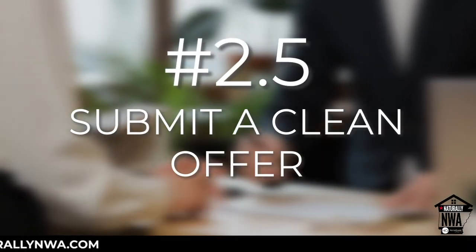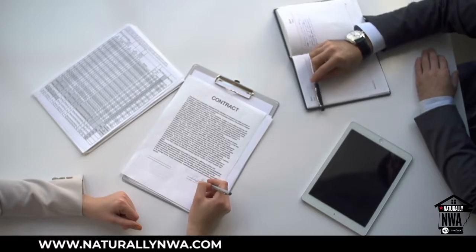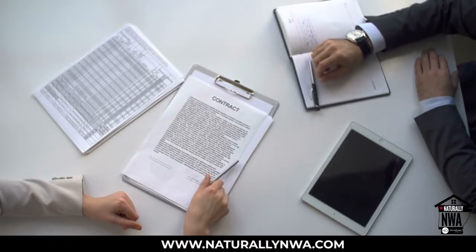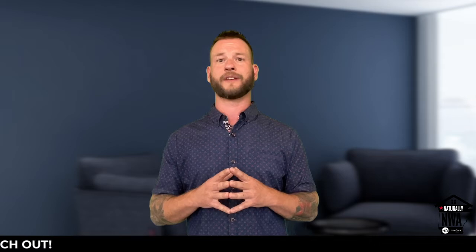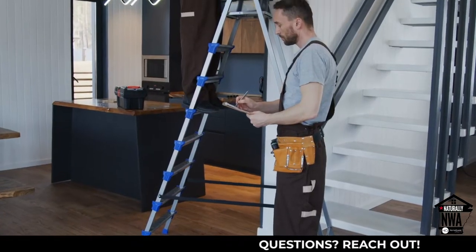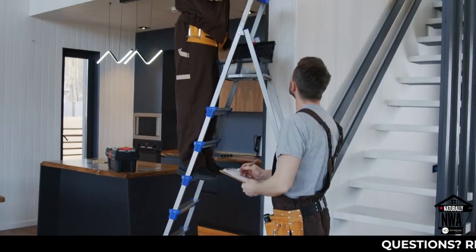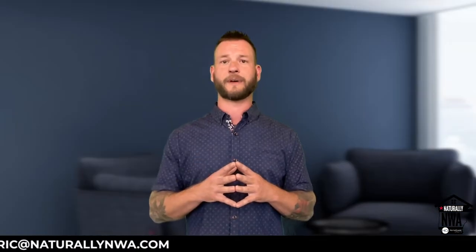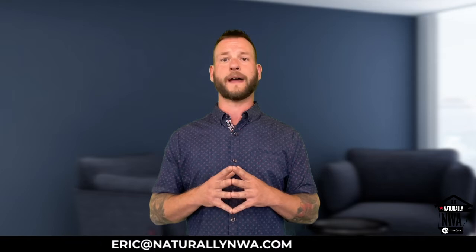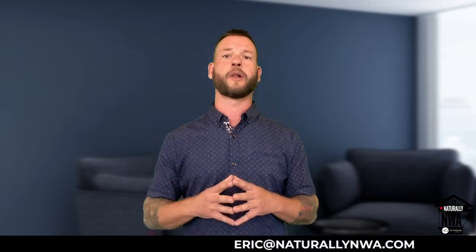Next, obviously you want to submit as clean an offer as possible. The fewer conditions you have in your offer, the better your chances, but don't do anything you're not comfortable with. If your pre-approval comes in much higher than the price of the home you're looking at, and you have at least 20% down, I wouldn't recommend dropping a financing contingency. I would also not recommend dropping the home inspection contingency unless an inspection report was already done by the seller and provided to you. If you are happy with that inspection report and you can comfortably remove that condition from your offer, it's going to go a long way.